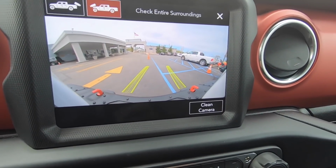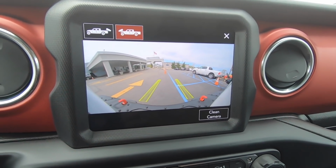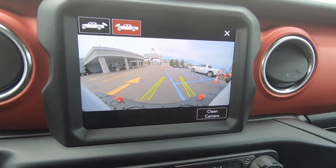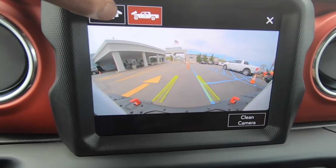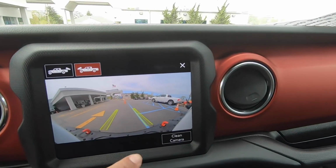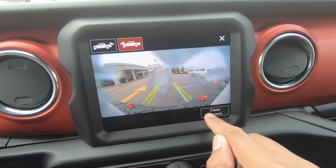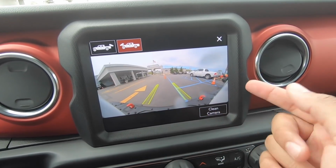Oh wow! I didn't realize it would actually show you the tire marks to point you in the direction that you have to go. That is actually very cool. And I can just, I guess, flip the camera around by hitting the buttons over here. That's pretty sweet, though. I love that. Absolutely. Oh, there's actually a clean camera button. Let's go ahead and hit that. I would probably just be playing with that the entire time.